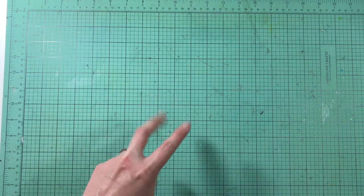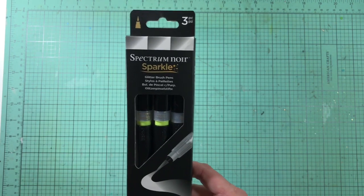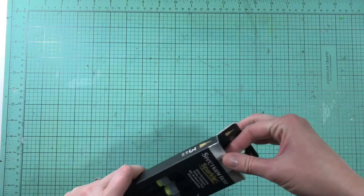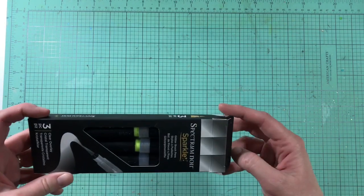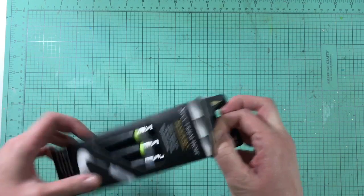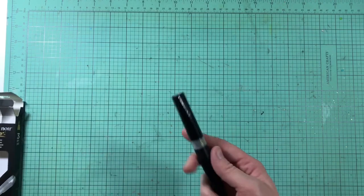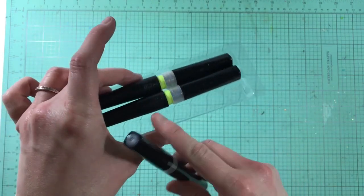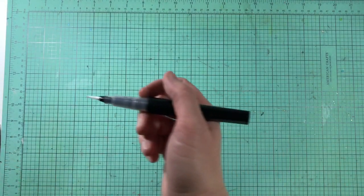Next, I'm going to show you just a couple of things I picked up at Michael's. I picked up this Spectrum Noir Sparkle, and the reason I picked it up is because I finally ran out of my Wink of Stella Clear, and I was actually kind of happy because it gives me a chance to explore other glitter markers. I've been seeing and hearing a lot of good things about these Spectrum Noirs. So I went ahead and opened one up. I took off the little bright green seal, and I was going to show you.